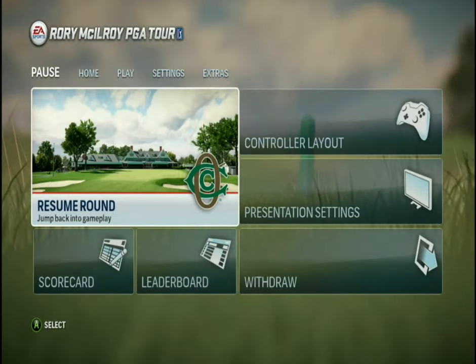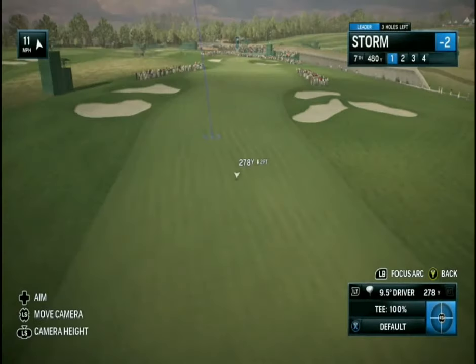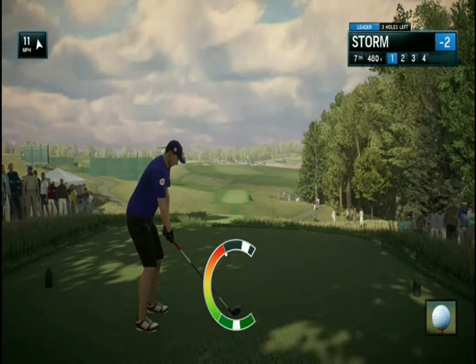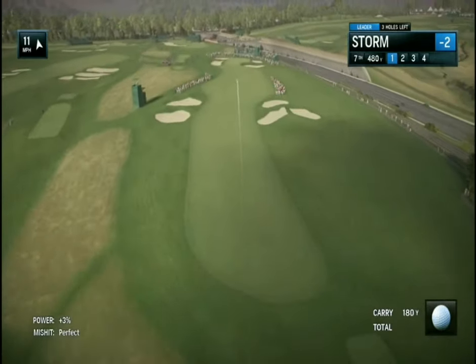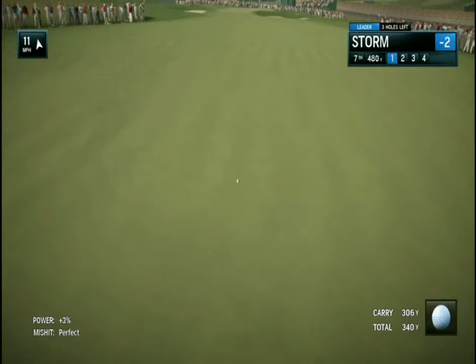Okay, folks, let us continue, see if we can build on a great first round. Want to get it right in the center if we can. Here we go. Not completely full strength, but almost. Well, this one has a chance to be really good. Great, in the fairway. Good contact, good result. Nice bounce, and it just keeps on rolling.